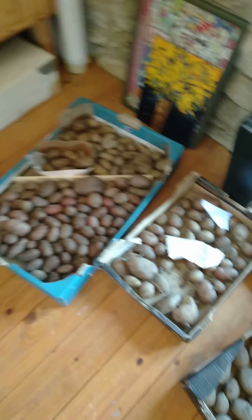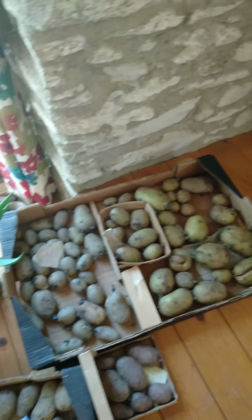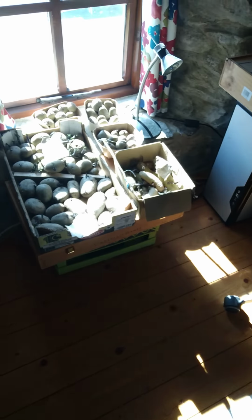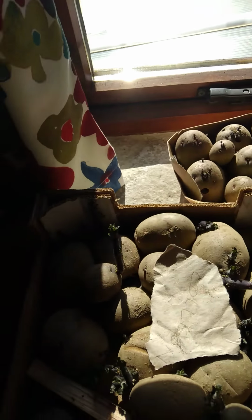These are some more, and they're all sprouting up now, getting going, getting some nice sprouts on them. Now they should be like that, dark coloured, not big long white things. And the way you get them like that is they need to be chitted in the light, not in a dark place. You can see some of these are very far on.